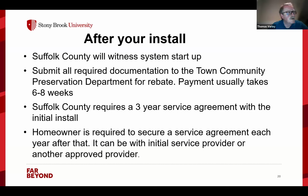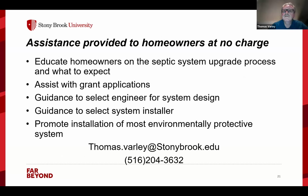And usually that's been running $350 to $400 for the service agreement on these systems. But that's currently what we're seeing now.